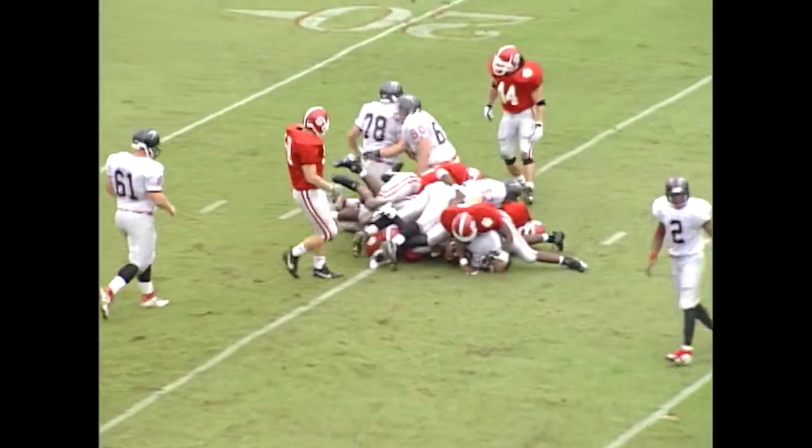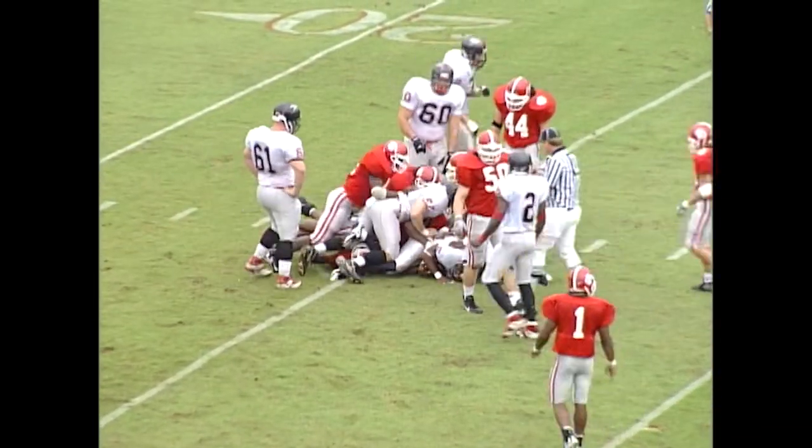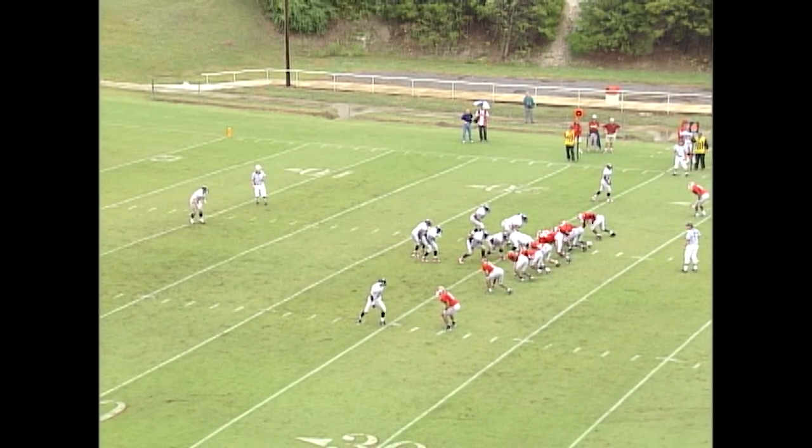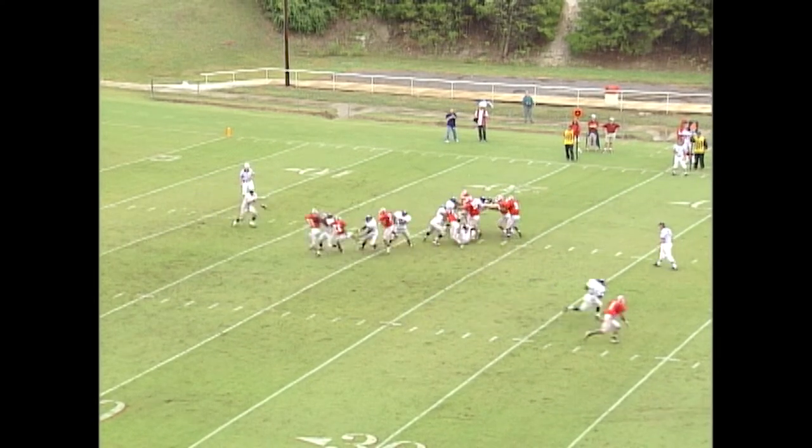We're going to have to punt it right away. So we go three and out. It's 4 yards. Play clock's inside 3 seconds right now. Need to snap it right now, and they do. High snap, and he gets it and punts up.